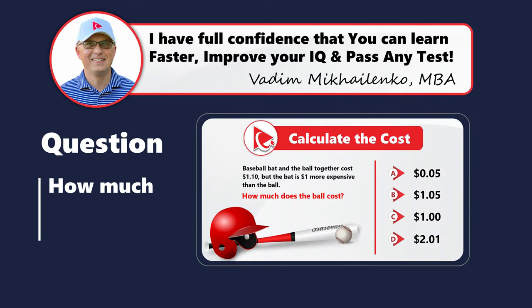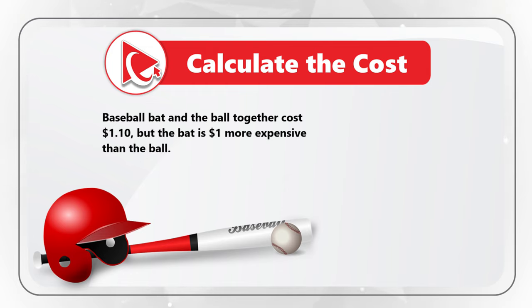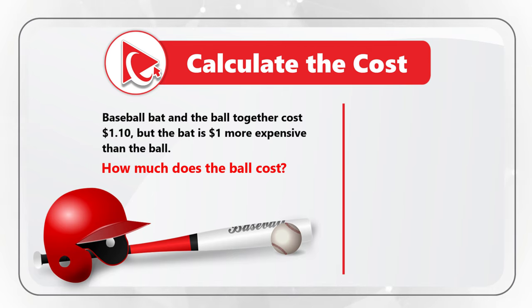This is one of my favorite questions because it tests a variety of different skills in the test. Baseball bat and the ball together cost $1.10. But the bat is $1 more expensive than the ball. How much does the ball cost? You need to select one out of four possible choices.